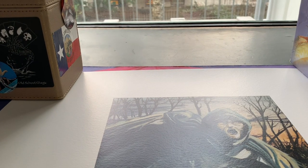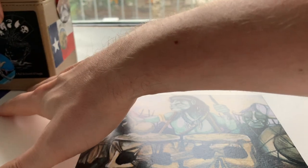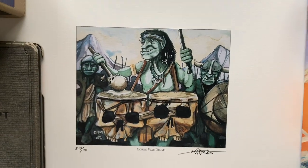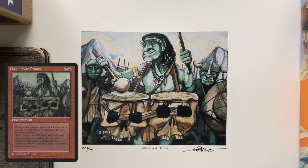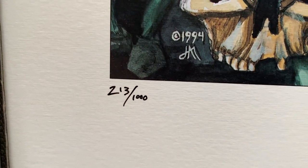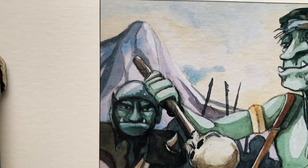And then we have a second copy. Oh yeah, this is really nice. So the second copy. Of course, another card made by Jeff. And I wonder, you can probably already see it, right? But I'm just gonna show you a proper look at this as well. Here we go. So this is the Goblin War Drums. And here you can also see a number that it's a limited edition of lithographs. And they're just really, really high quality. Absolutely beautiful.